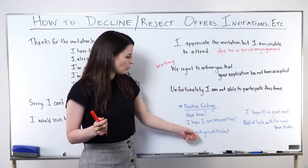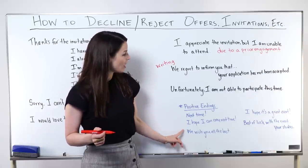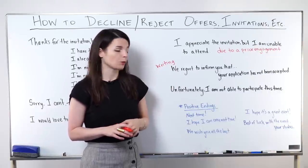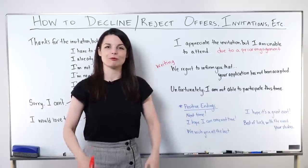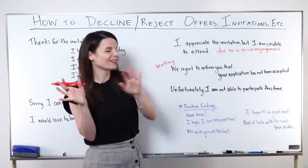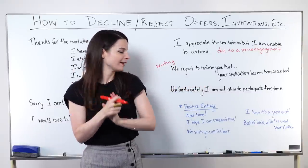This one, we wish you all the best. This is another one that you will see usually in writing. This might come at the end of a rejection letter. We wish you all the best means like all the best in your life. We wish you lots and lots of good things in your life. So like we don't want you to feel upset, though this was maybe a sad letter, but we have good wishes for you. We wish you all the best.